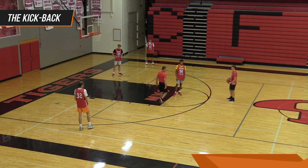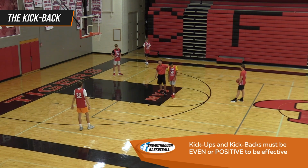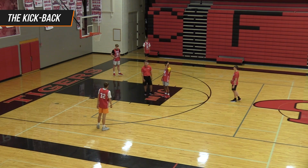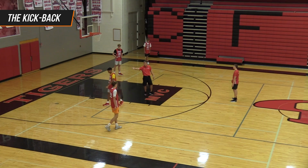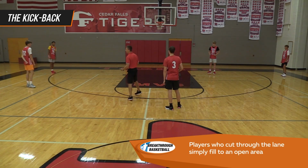So getting back to this, we want to make sure that we do an even or at least a positive kickback or kick up. In this situation, it's a kickback. Now Trey has come in here. What do you need to do, Trey, at this point? We want to keep the middle open, right? So you need to get out and find space. If he's found his window up here, Trey would find his area out there. If Dallas is down there, Trey, you just come right back up and replace. Aaron is the second part of his attack.